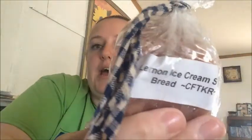The next one is a Candles from the Keeping Room, and this one is Lemon Ice Cream Scoop Bread. I love this scent. I forgot that I had it. My wax is categorized by scent, not by vendor or age or anything. So this was in my zucchini and sweetbread box, and I don't usually go in there a lot in the summer, so, oh, it's so good. I put one little bread tart in my 20-watt hot plate warmer by Glade, and I would say the throw was like a 7. And it lasted maybe 4 or 5 hours.